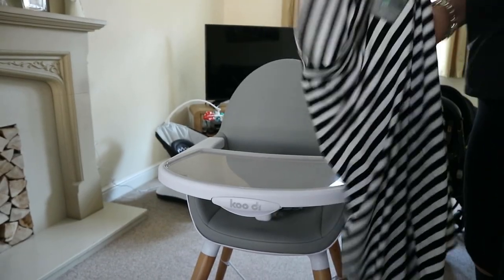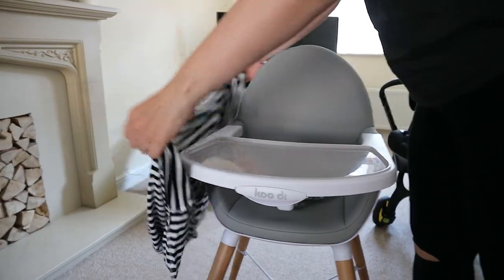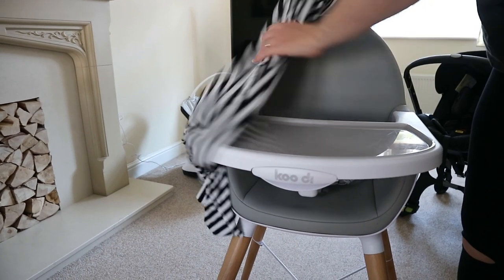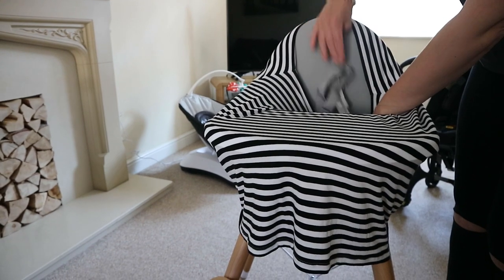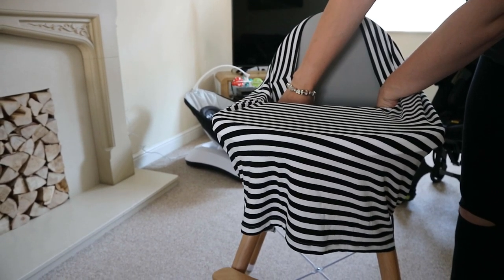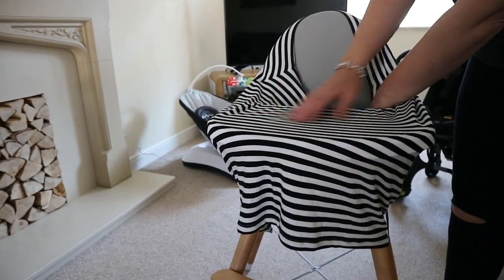To go on a high chair, it's really simple, and this is basically just so you've got the child all covered up and, hopefully, try and save some of the outfit. Pull it right over like that, pop your child in, obviously with the straps on there, and this covers over the knee. Once they're in, that would then be down over the knee.